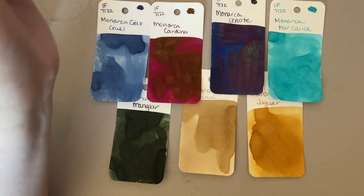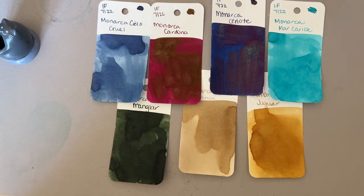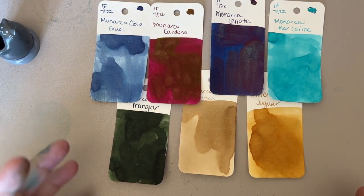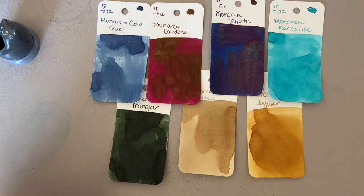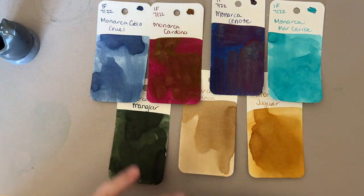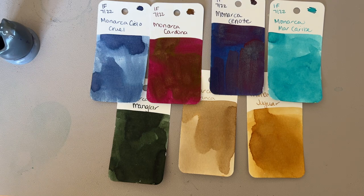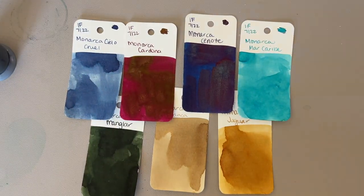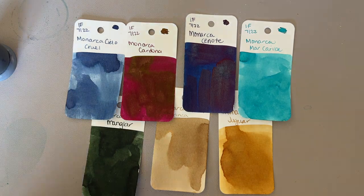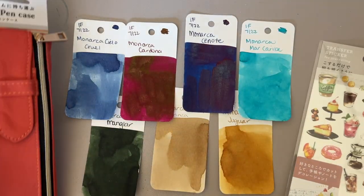So yeah, overall, I think this is a really interesting, unique collection. I like how natural the colors look. You can see the sea and the sky, and I get a whole nature vibe out of these colors. I think this was a great collection, and I am really excited that we got these in the Ink Flight this month. So did you get the Ink Flight? Do you wish you got the Ink Flight? I'm not sure if they have any Ink Flights available.